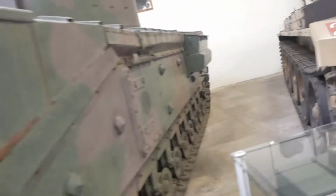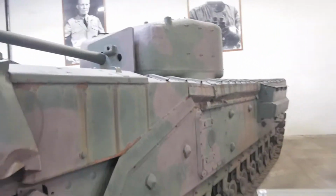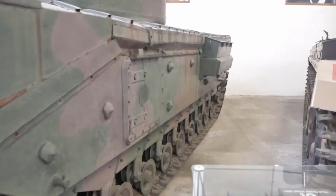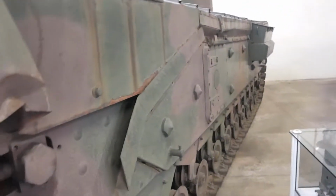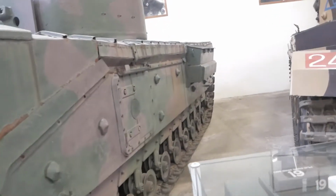So the Churchill Mark VII had 152mm frontal armour, which is 15mm more than Tiger I. People often forget this. This tank was known for amazing crew survivability. Look at that door there. That's your escape door. Amazing crew survivability, being able to shrug off massive amounts of anti-tank fire, and being able to climb every mountain in Italy.